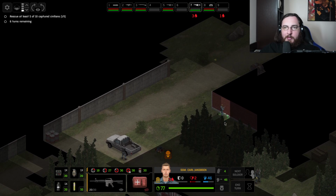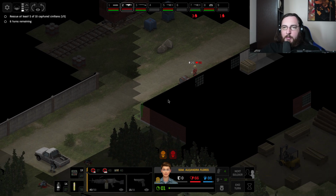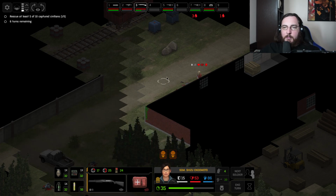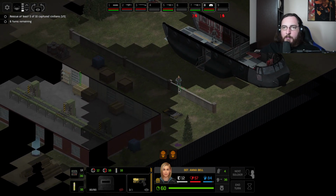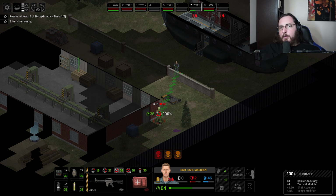The sniper is gone too. What was that? Giga precision there. Suppression, that is pointless. Are we getting this guy there? These dudes are insane. A nice 100%, bro.